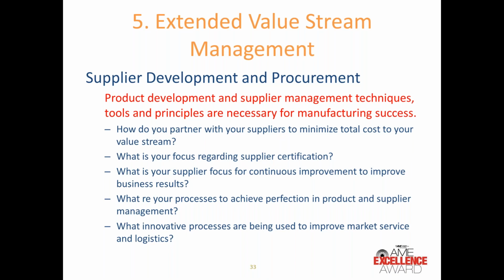What is your supplier focus on continuous improvement and improvement in your business results? What are your processes to achieve perfection in product and supplier management?